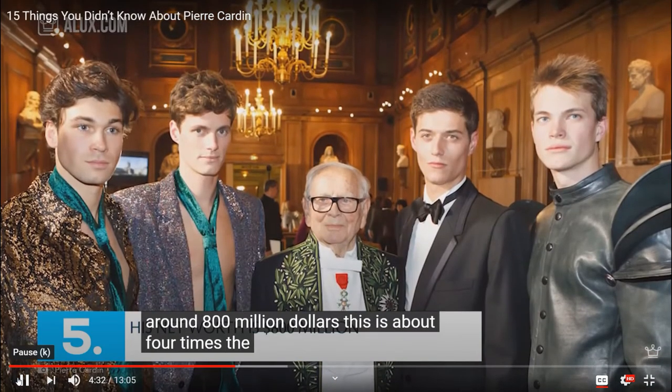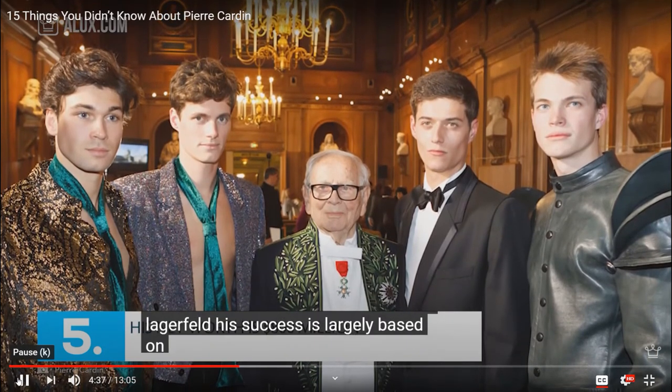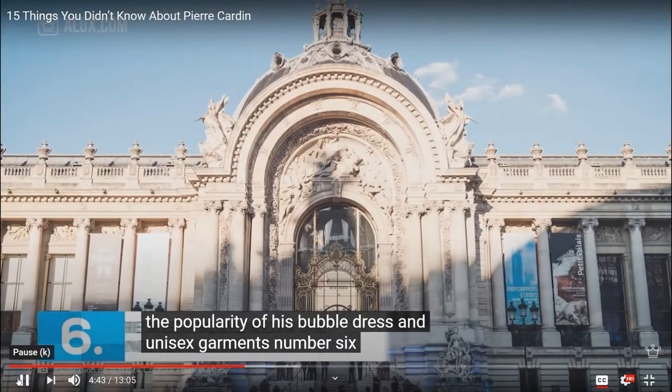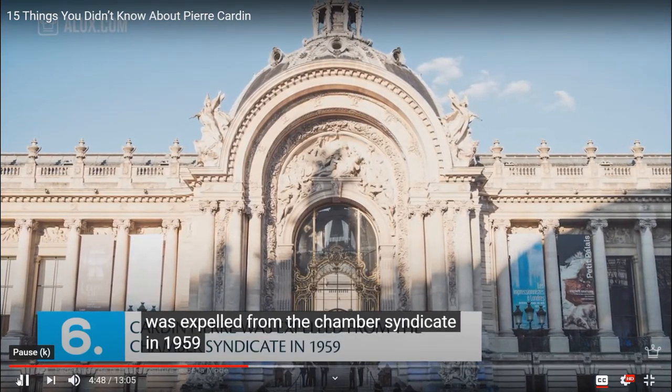This is about 4 times the current net worth of Karl Lagerfeld. His success is largely based on the unique nature of his designs and the popularity of his bubble dress and unisex garments. Number 6. Pierre Cardin was expelled from the Chamber Syndicate in 1959.